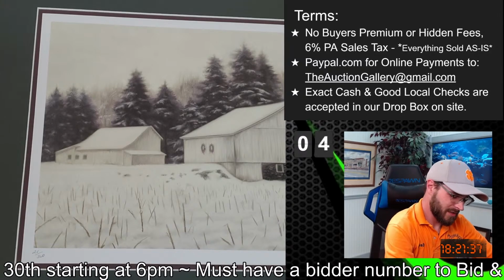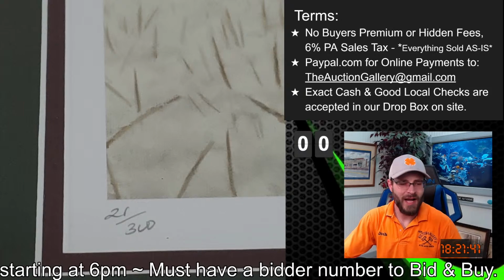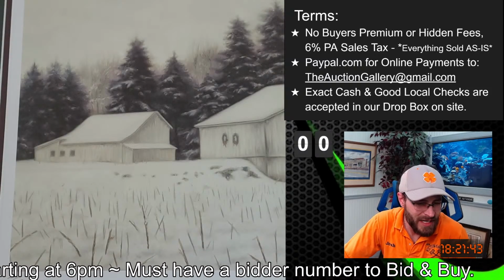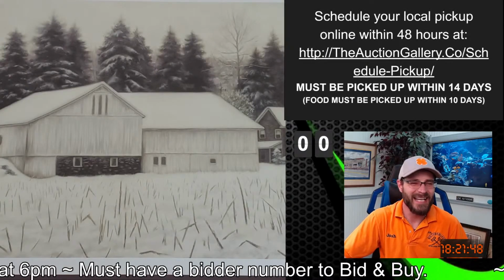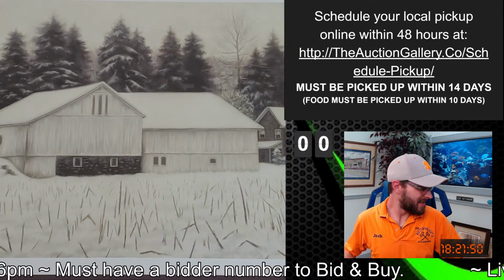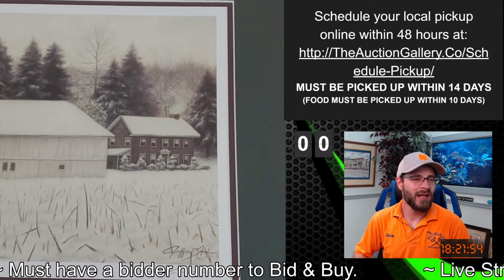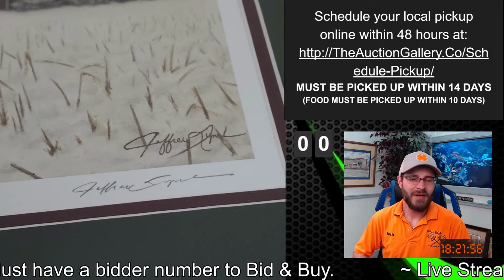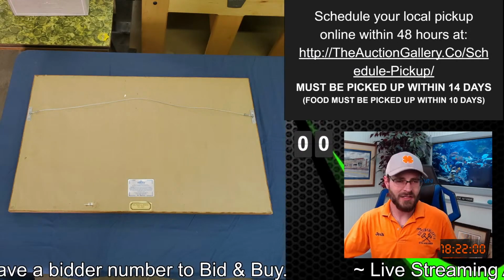35 by 26. I have 75 on, looking for 85. It's my new whip. 75 looking for 85, going once. 75's on live, looking for 85, going twice. We have a $75 bid on, looking for 85, going 3 times. Let's do it right there. $75 buys on number 100.